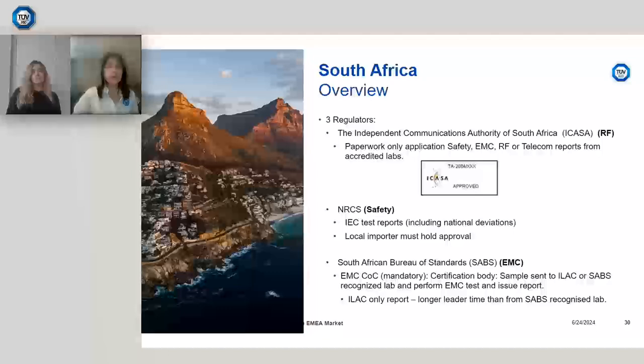For products that don't fall into either of those schemes, it's likely that you will fall into the South African Bureau of Standards approval, SABS. There are 2 ways to obtain an approval depending on how fast you want it in this case. So firstly, if you want a quick turnover, you will have to get your EMC test reports done by the SABS accredited body to SANS standards.